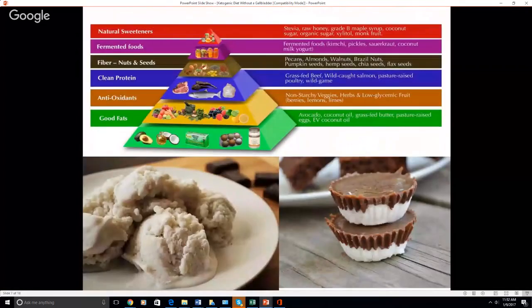Now, you can see off this food guide pyramid for the ketogenic diet, how we have these good fats. That should be the primary point of calories, should be coming from these fats: grass-fed butter, pasture-raised eggs, coconut oil, coconut products, avocados, olives, olive oil, things like that should be really the primary calorie source.